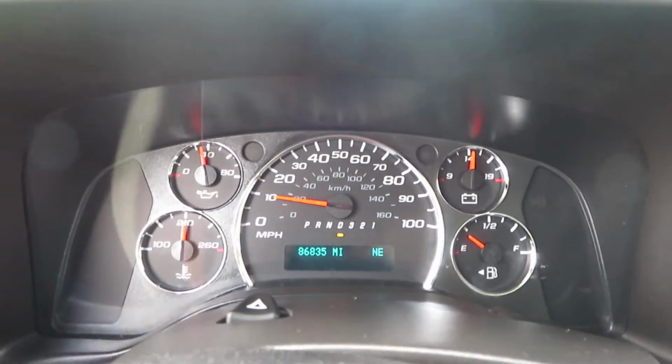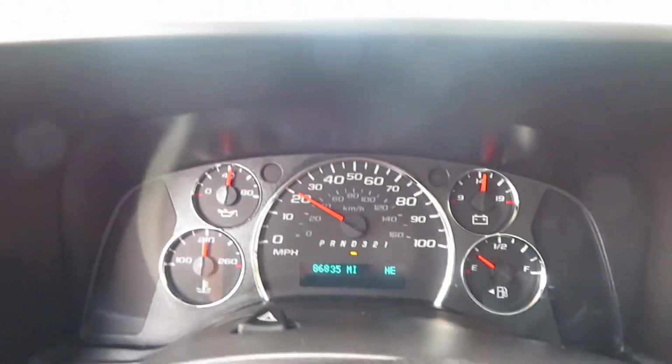Here we are driving. Ice cold air. Thing runs and drives like a dream. No shakes, no shimmies. This thing is ready to go.